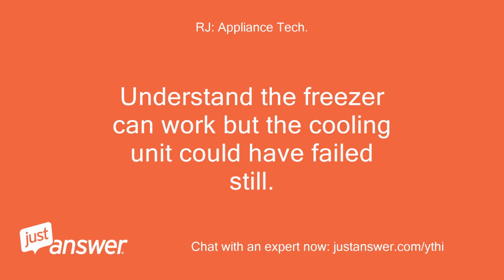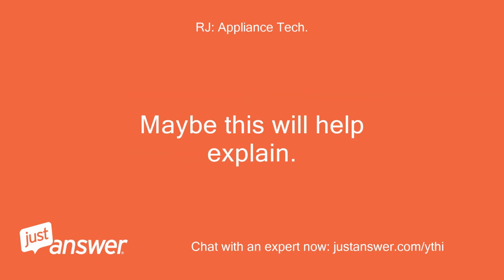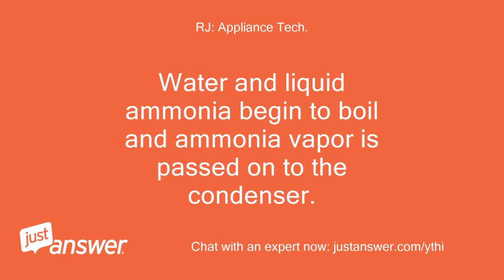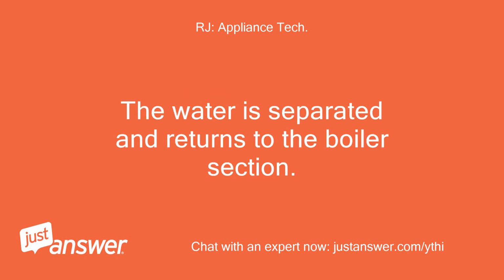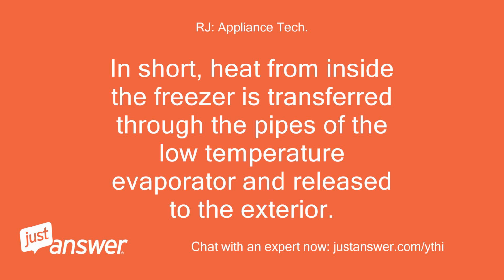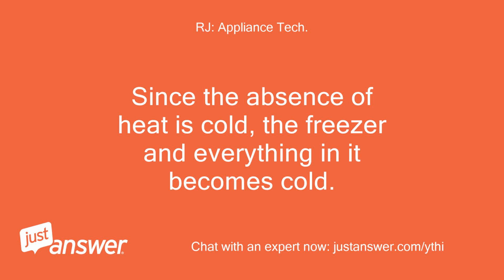Understand the freezer can work, but the cooling unit could have failed still. Maybe this will help explain. During a typical cycle, heat is applied to the boiler by either an electric heating element or an open LP flame. Water and liquid ammonia begin to boil and ammonia vapor is passed on to the condenser. The water is separated and returns to the boiler section. After condensing back into a liquid, hydrogen vapor is introduced to the liquid ammonia at the low temperature evaporator located in the freezer compartment. In short, heat from inside the freezer is transferred through the pipes of the low temperature evaporator and released to the exterior. Since the absence of heat is cold, the freezer and everything in it becomes cold.